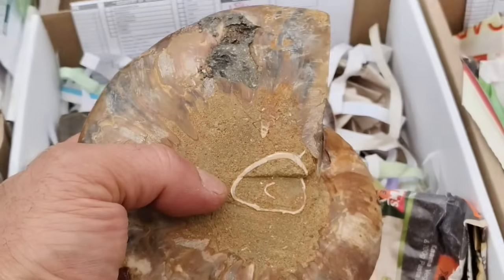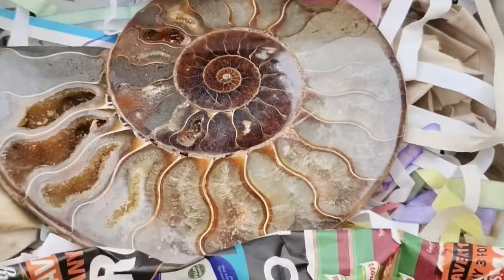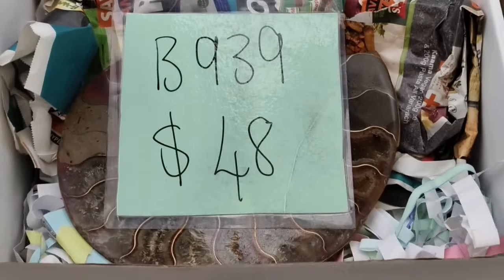740 grams for this one sliced pair. That's $48. That is flat 939.